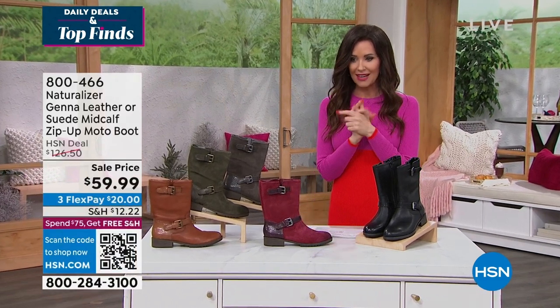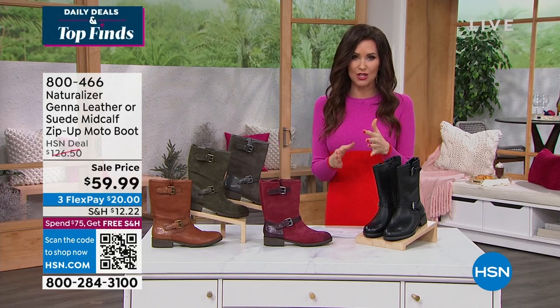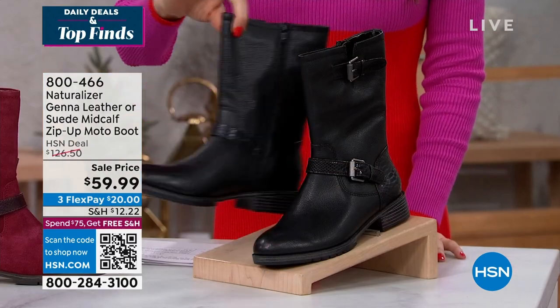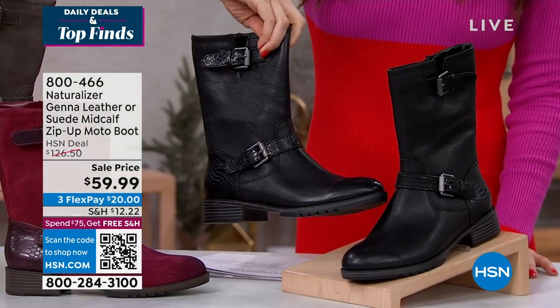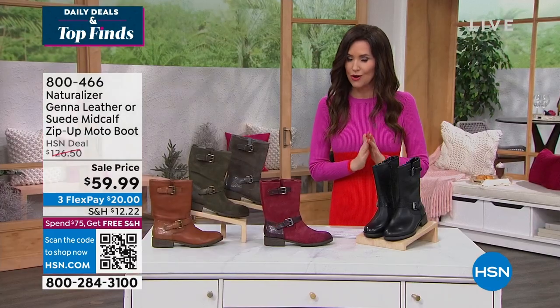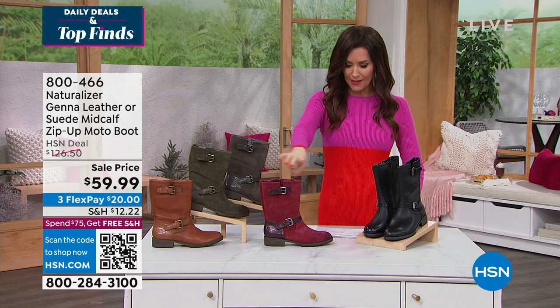Okay, I've got to introduce you, because Sayla was wearing these at the top of the show. I just had to share them with you. Genuine suede, genuine leather in a classic, easily wearable moto boot. This is like a moto boot married with a riding boot with that perfect little length. $59.99. This is Naturalizer, so you know it's going to be incredible quality materials. Also, great comfort. Love the black.